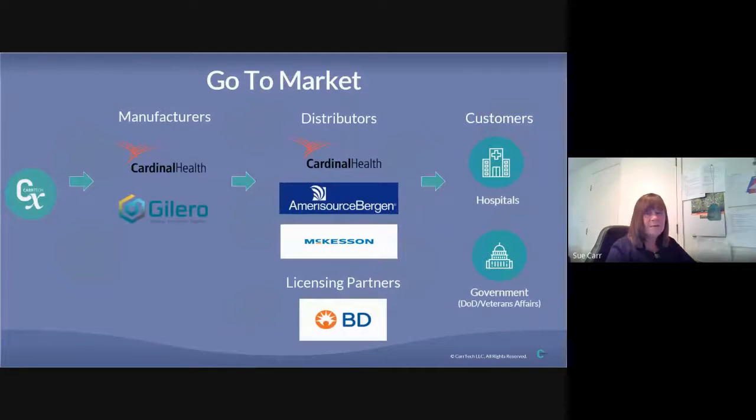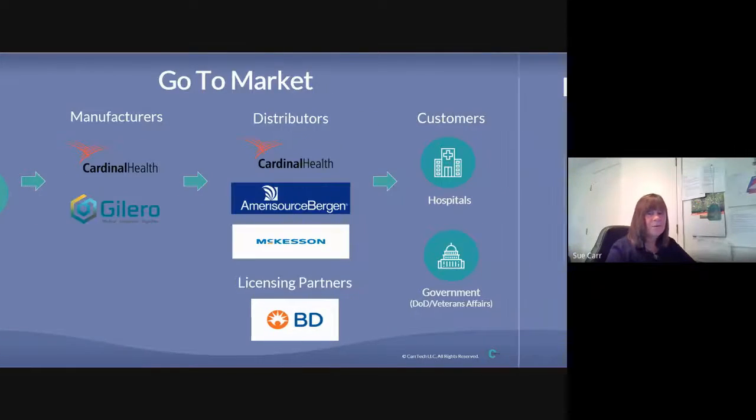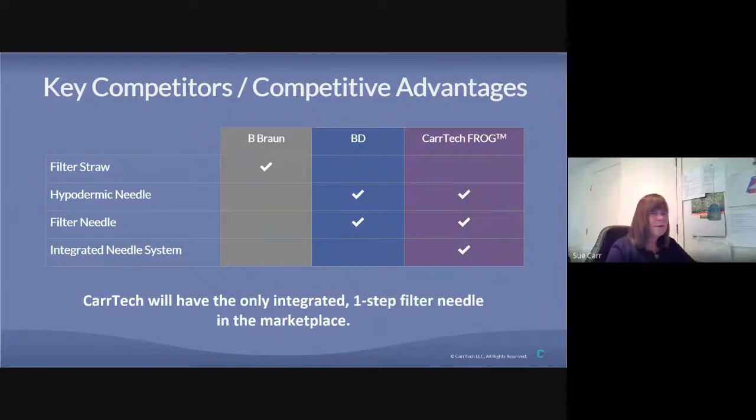The manufacturing, distribution, and storage will all be outsourced. We'll follow the same intermediary channels the hospitals are taking, and we're in preliminary discussions with potential licensing partners. CarTech, once it hits the marketplace, the frog will have the only integrated filter device in the world.